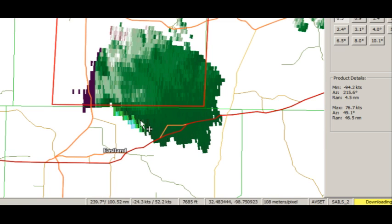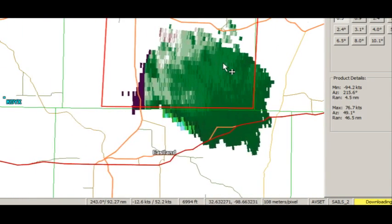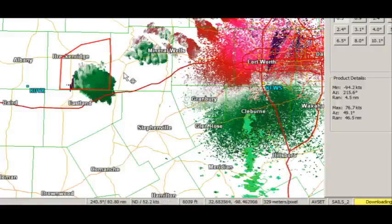Don't see much of a circulation here, but this is pretty far from the radar. If I was going to look at the storm, I would go over to the Dias radar, which is just about 20 miles to the west.